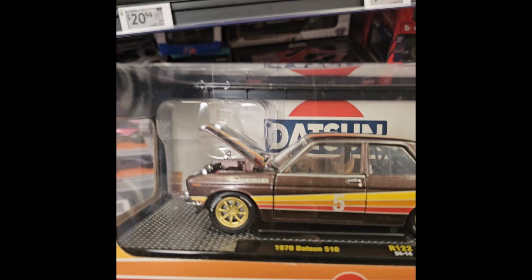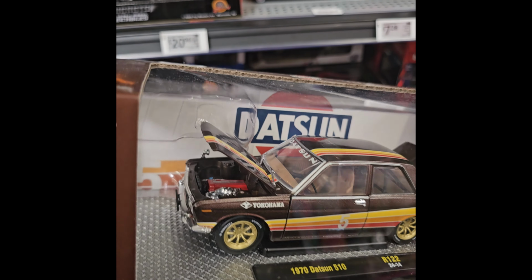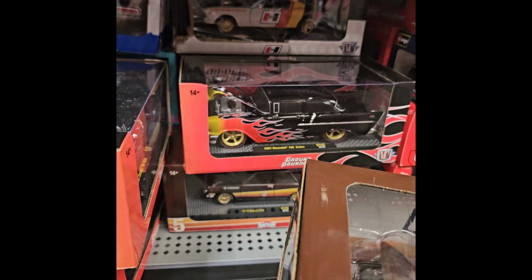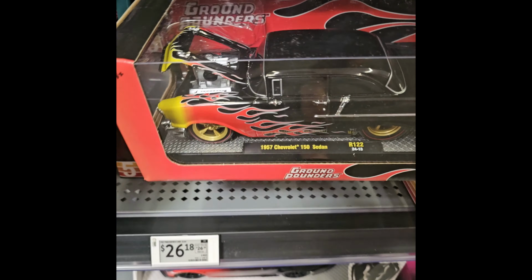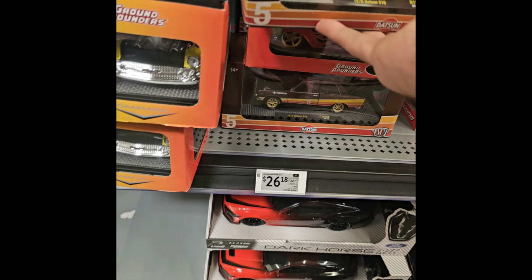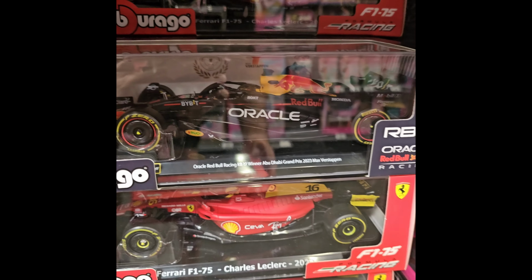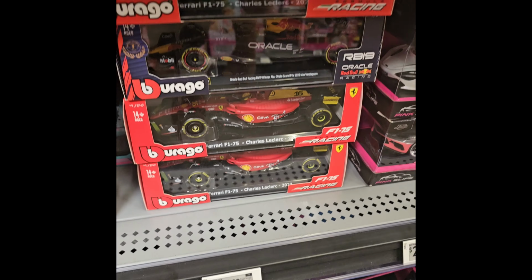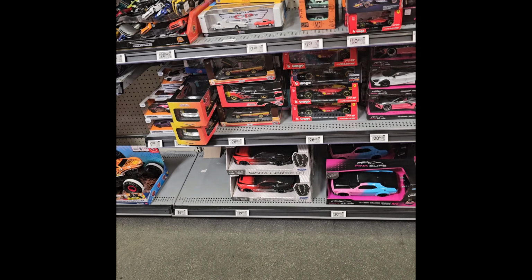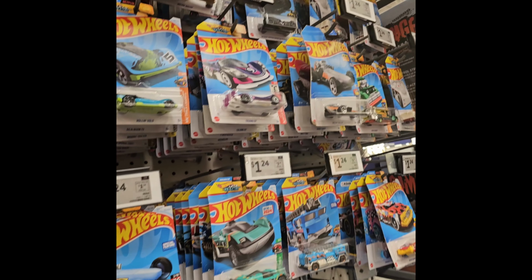Check this out, guys. 1970 Datsun 510. That's awesome. Super clean. We got ground pounders. Looking clean. More Datsuns. Yeah, a lot. Oracle. Those are new. Never seen those before. Yep. Click through the main lines really quick.